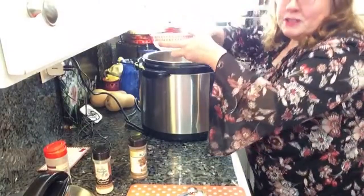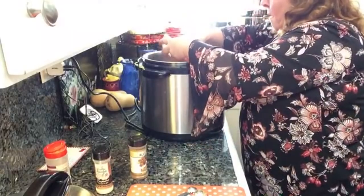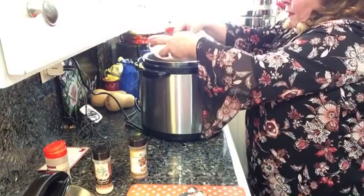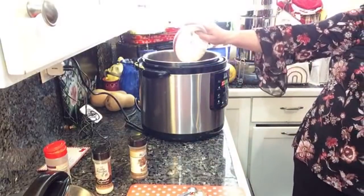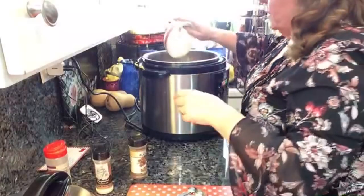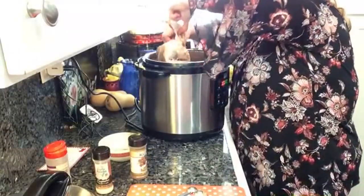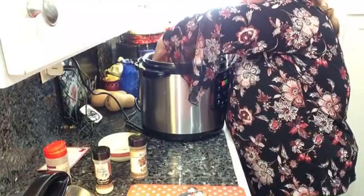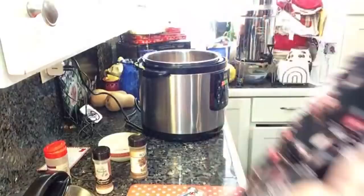And I feel like I'm going to sneeze from the pepper. If I start sneezing, you're in trouble. Excuse me. I sneezed into my elbow. Okay, now I'm going to flip it over again. Put the front up. And I'm going to wash my hands again.